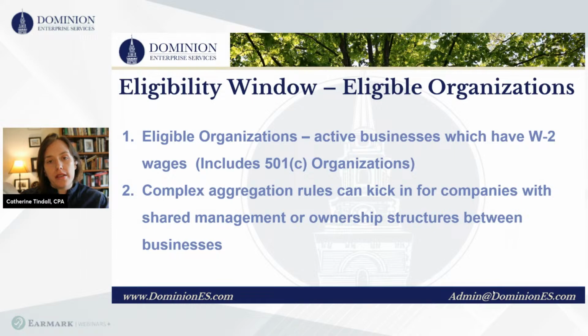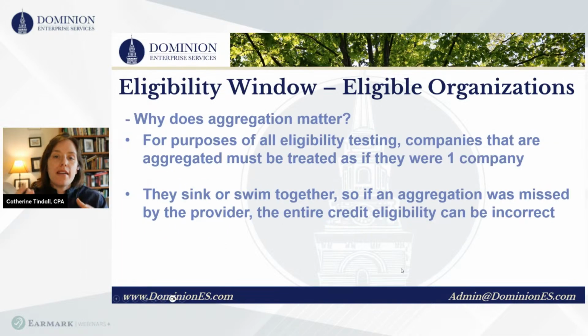So the first thing you need to determine when you're looking at one of these is, do we have an eligible organization? So it needs to be an active trade or business which has W-2 wages, and that's going to include 501(c) organizations. There are complex aggregation rules that can kick in for companies and nonprofits that have shared management or ownership structures between the businesses. And why is this important? Why is aggregation an issue?